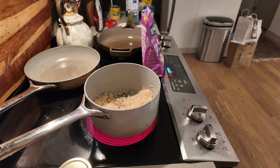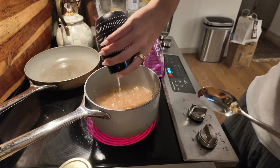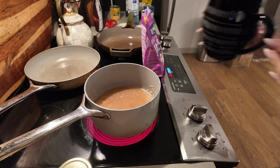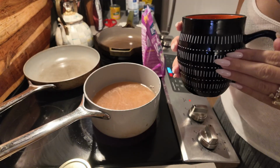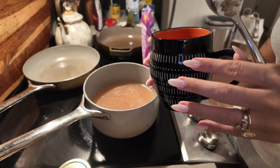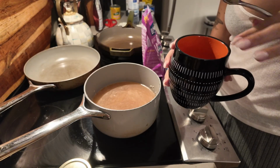Once that's done, I put two of these size, basically whatever cup you use for your rice. So let's say you use a smaller drinking glass of rice, you're going to do the same glass of water. So one cup of rice in whatever cup that you use, and then two of the same mug of water.